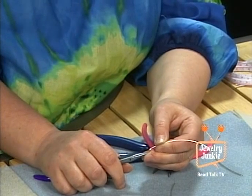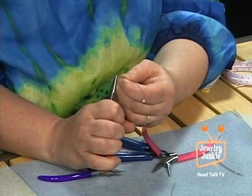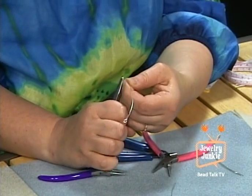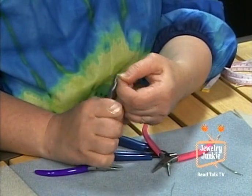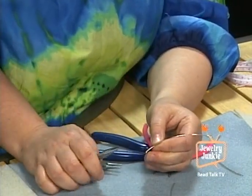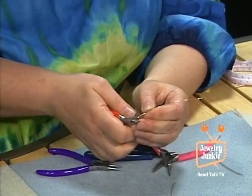Right, I just want to make sure there's a little gap there, because then I'm going to take my chain nose pliers and tuck that end of the wire right underneath. By doing this, it gives you a nice, good start to your spiral. It's sort of worth the extra effort, okay?